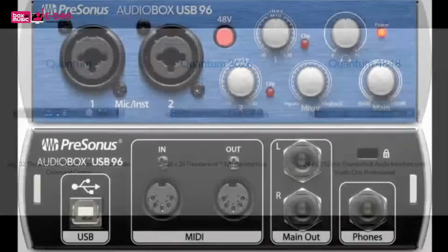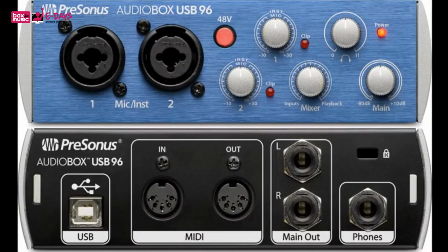One thing I forgot to mention just with the AudioBox, there's a very useful feature on the front here. It's called a mix blend knob, and this will blend the inputs from directly at your interface to directly to the headphone output, avoiding latency.